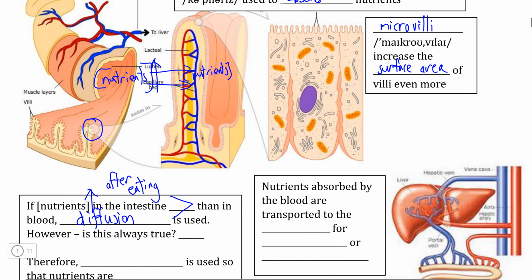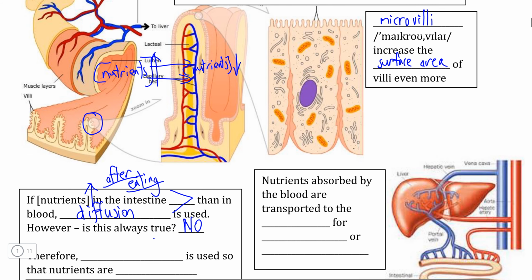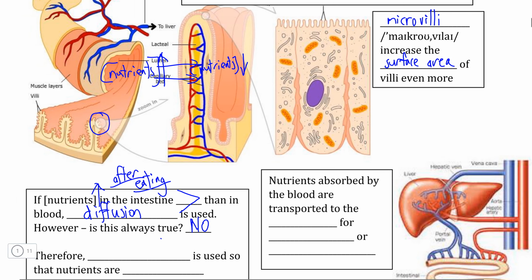So because your blood is constantly moving, nutrients don't stay in one place, and so there will generally be fewer nutrients in your blood than inside of your small intestines, particularly after eating a large meal. The problem is, as we've already established with the stomach, is every human eating 24 hours a day, 7 days a week? That answer is obviously no. No human has the capability to keep eating non-stop, even if we wish that we could sometimes.